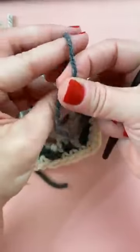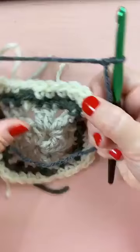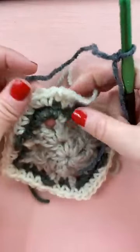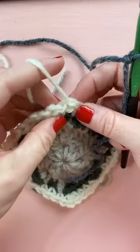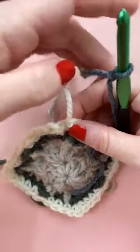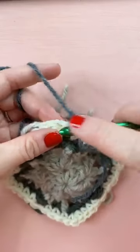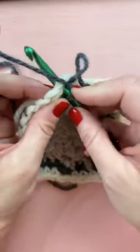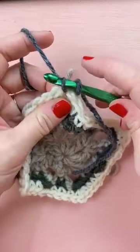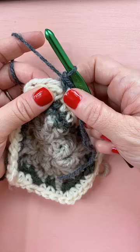And we're going to do the same thing, join with that single crochet. So it says join the first color in the first single crochet of the corner group. So now instead of going into the center one, we're going to go into the first one. I'm just going to use this one because this is where I joined, so I know for sure that that's the first one of the group of 3. 1, 2, 3. And it's a little weird when you're going into a join, but just pull it together and make it work. Single crochet in there. Okay, so we did the join the first color.